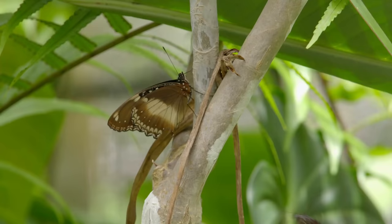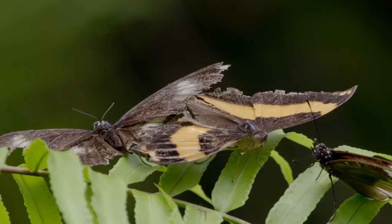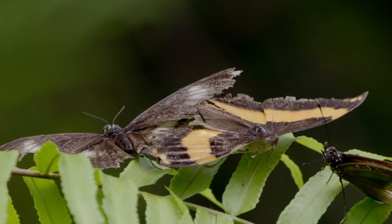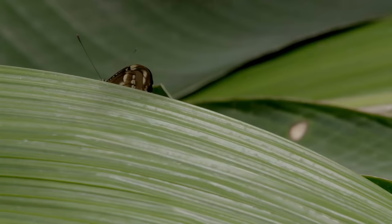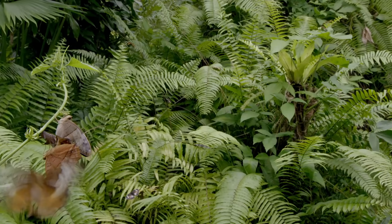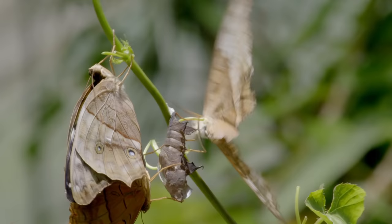Most butterflies live for no more than 4 to 6 weeks. Their wings are unable to heal from any kind of damage. Each beat takes its toll. The faster the insect flies, the more damage its wings suffer, and the shorter its life.